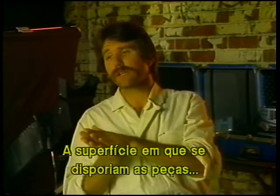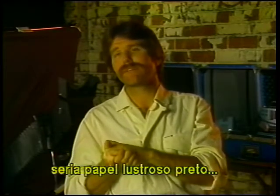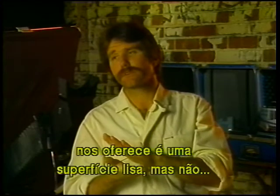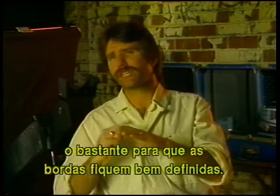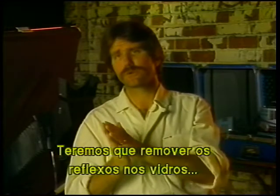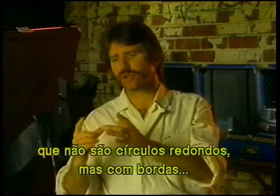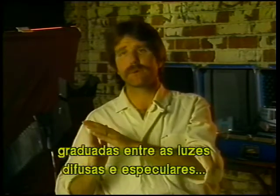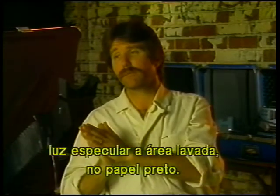The surface that it was laying on was a black polished paper. It was photographic leader paper, which they just throw away at labs. You can pick it up at no charge. But what it offered us was a very smooth surface, but yet not so smooth that it picked up a perfect definition of the small gobos, which we were going to remove the reflections in the glass with. It picked up, instead of perfectly round circles on the surface, a very gradated edge between what we'll call the diffuse highlight and the specular, the black area being the diffuse highlight, and the white washed out area, the black paper, being the specular highlight.